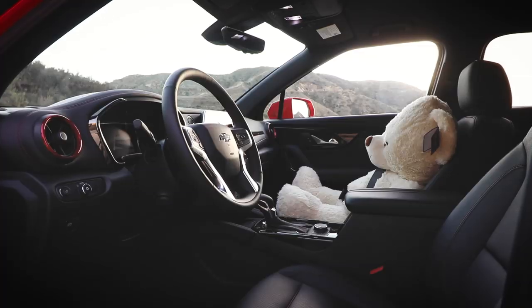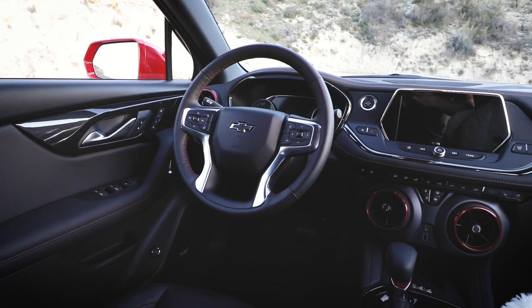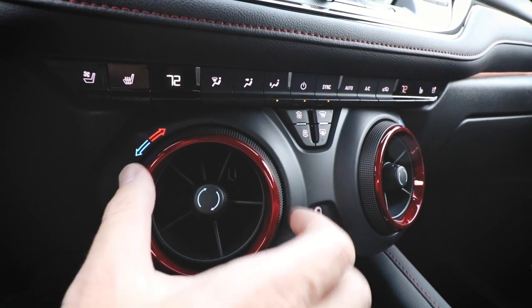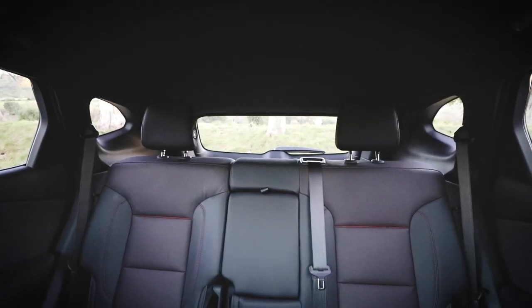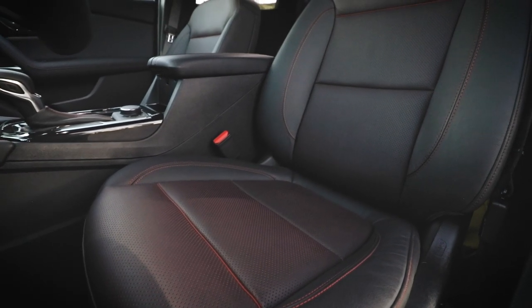You do get quite a bit of Camaro influence on the interior, especially with these vents that double as rotary selectors for the temperature. Very intuitive and cool looking. One other thing that's similar to the Camaro is rear visibility. Not that great.